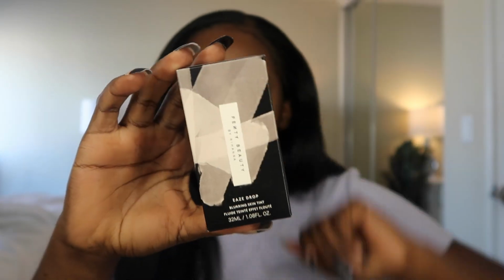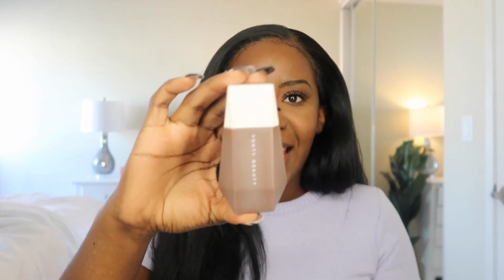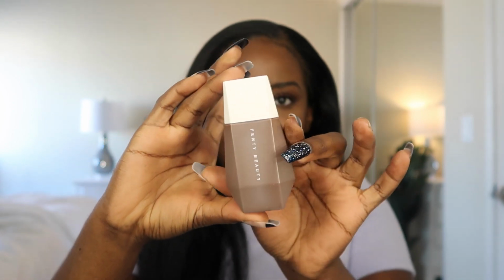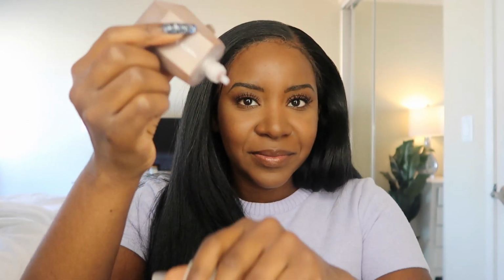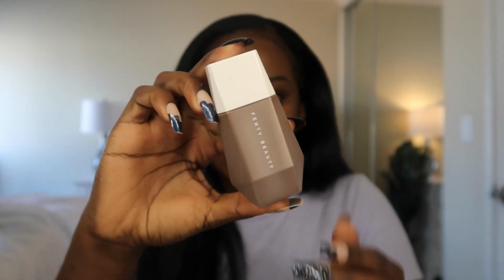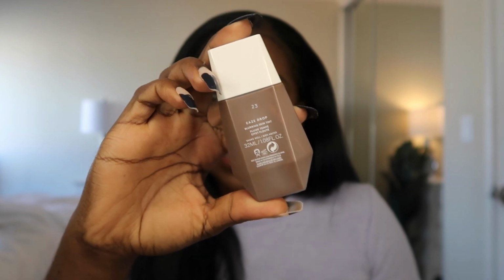Okay, next we have the Eaze Drop Blurring Skin Tint, and this is in the color 23. Okay. I wonder how this is gonna go on. I don't know, they color matched me, I think, but from the color, it looks a little dark from the outside. We'll see. We're gonna save it for the video, guys.